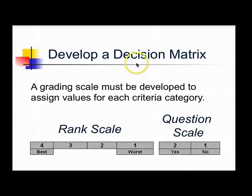And so when we talk about a decision matrix, we usually rank things, with 4s being the best, 1s being the worst. And sometimes just a yes or no question, so they get a 2 if it's a yes, a 1 if it's a no.